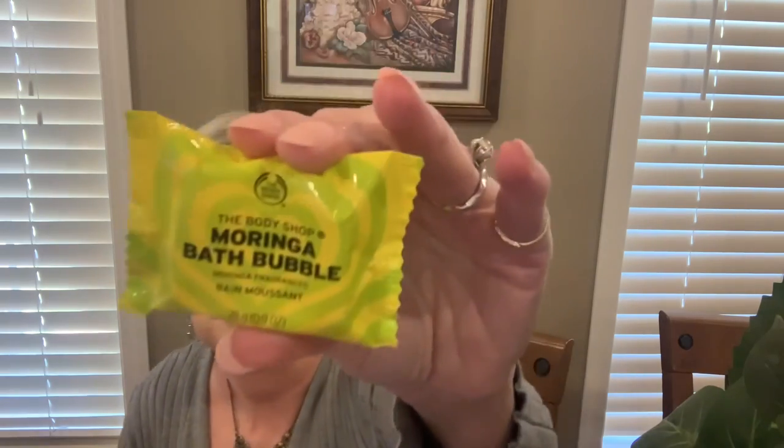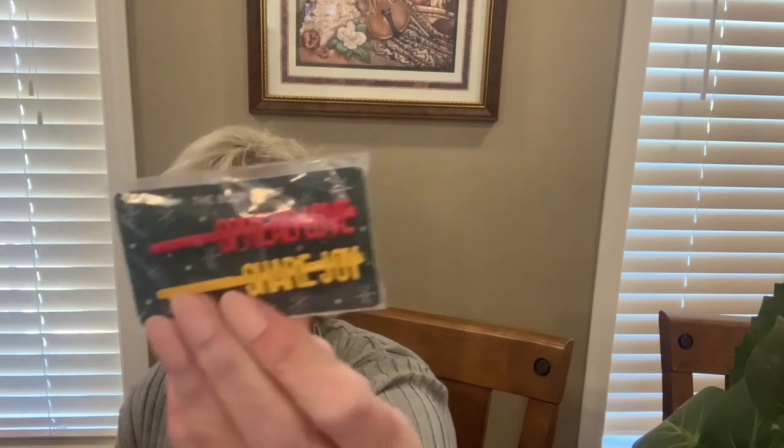It's a Morninga bath bubble. Whatever a Morninga is. That'll be interesting. Now we have box number 18. Now we've got a couple of hair clips. Those are kind of cute. Oh, these are very cute. They say Share Joy. Share Joy hair clips. Those are very cute. Number 19. Okay, next is number 19.